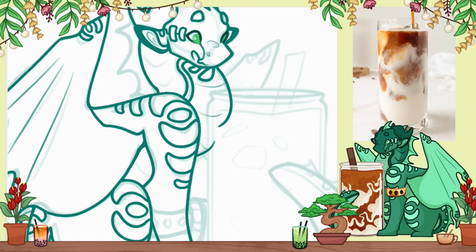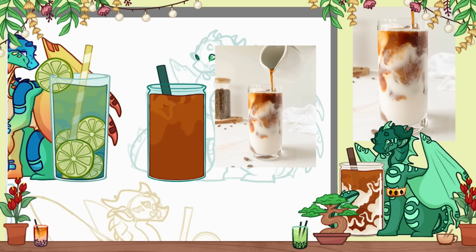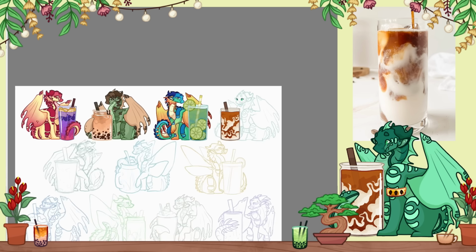I had a little trouble drawing this drink because I couldn't get the white to look quite the way I wanted it to, but after some trial and error, I settled on these super snaky, twisty lines, and it looks really good. Overall, I gotta say this is one of my favorites in the set. I just love that red-brown color with his blue-green, and they work so well together. Also, the drink turned out really pretty.